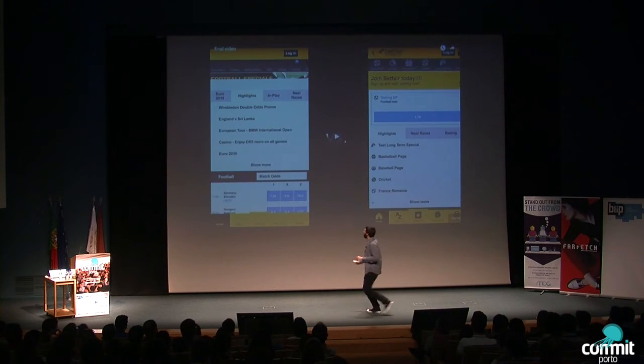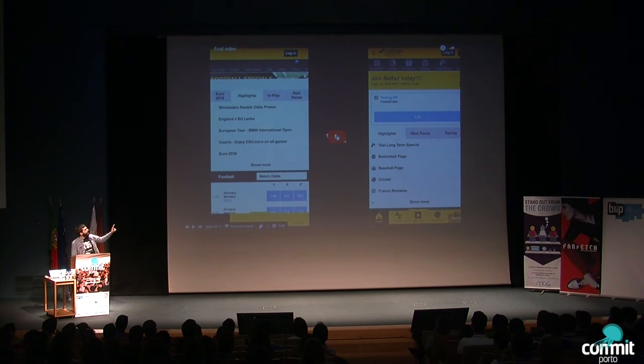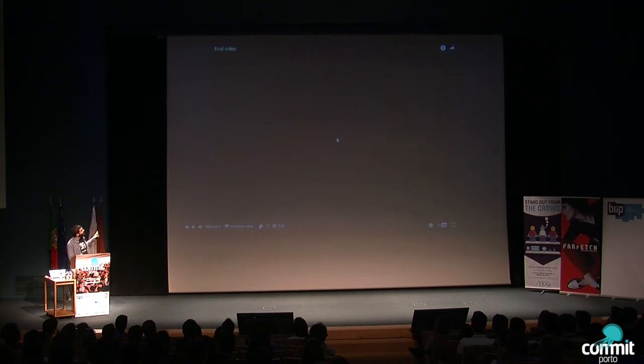So let's watch the result of just applying these three libraries to an existing AngularJS application. I'm sorry that they are a bit different, but that's because the left one is an older build that doesn't have these optimizations. Just take a look.